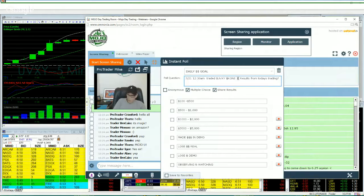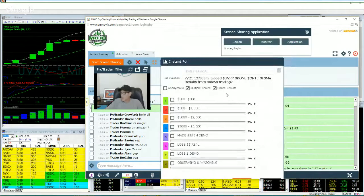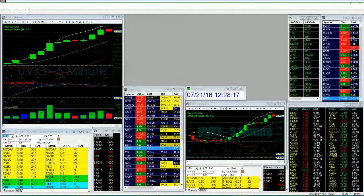We traded CONE. We traded OPTT. We traded FSMA. I think that was down there, whatever that stock was, FSMA, something like that. So how did everybody do today making money? And while the traders are doing that, let's take a look at what we did with the stocks.